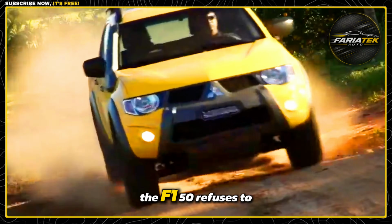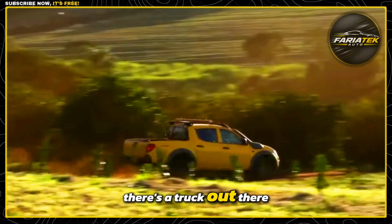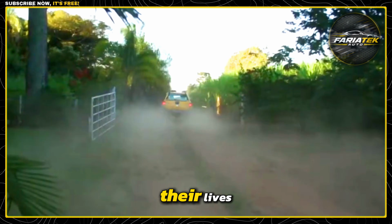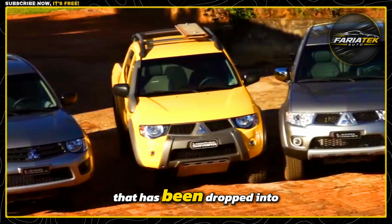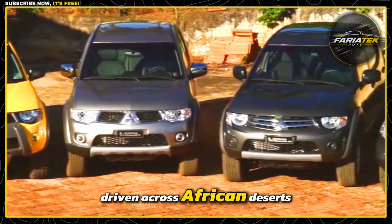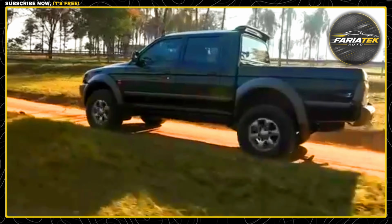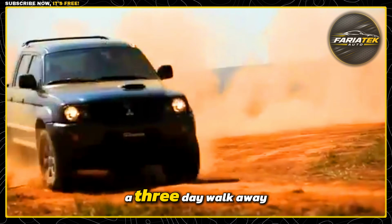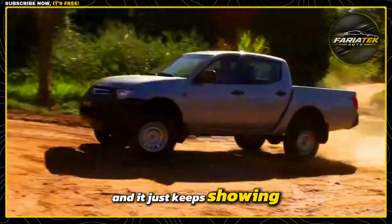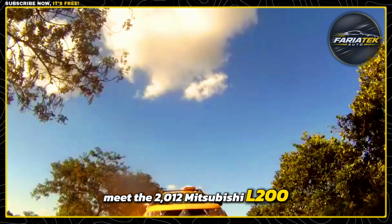Now, I just told you the F-150 refuses to die, and that's true. But what if I told you there's a truck out there that entire governments trust with their lives? Not metaphorically, literally. I'm talking about a pickup that has been dropped into war zones, driven across African deserts, sent up mountains in Southeast Asia, used by the United Nations, by mining companies, by aid organizations, in places where the nearest mechanic is a 3-day walk away, and it just keeps showing up for work the next morning like nothing happened. Ladies and gentlemen, meet the 2012 Mitsubishi L200.